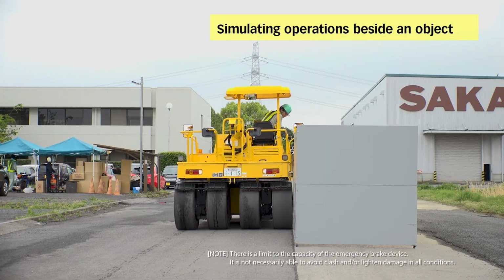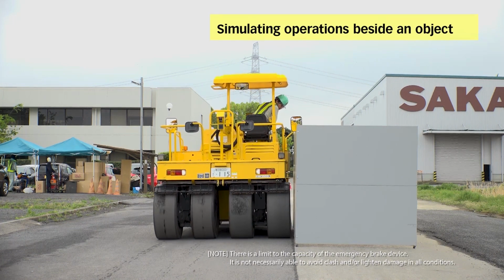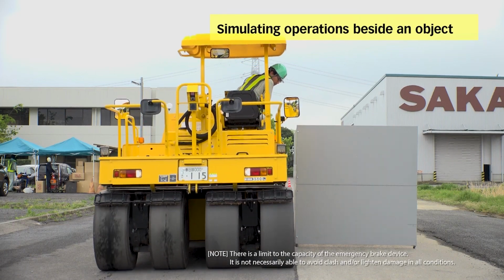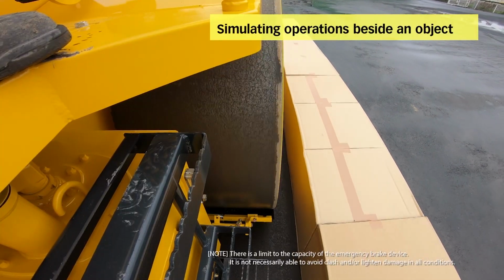Moreover, rolling with zero curb clearance is made possible by setting the detection width behind the roller so that it is the same as the compaction width of the roller.